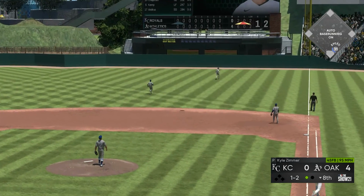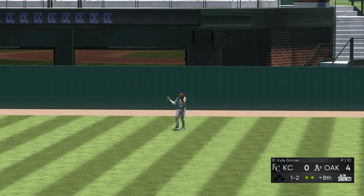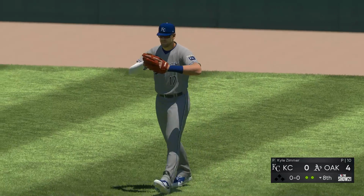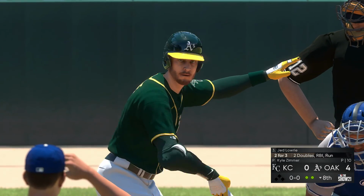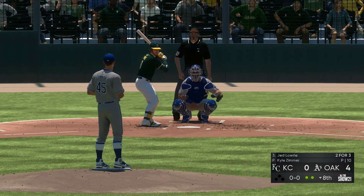High in the air down the right field line. Dozier is back in plenty of time to put this away, however, and there are 2 gone. Up next, second baseman, digging in, the switch hitter, Jed Lowry. It was an RBI double for him in his last turn to the plate.